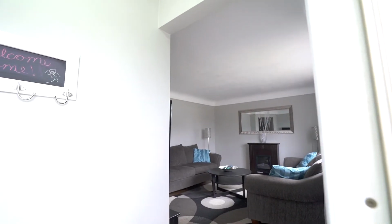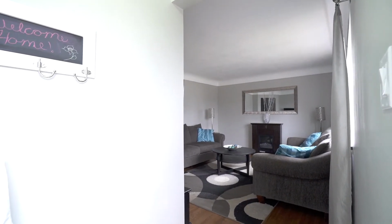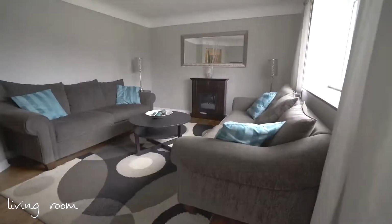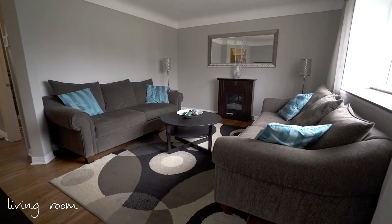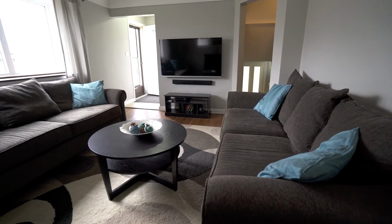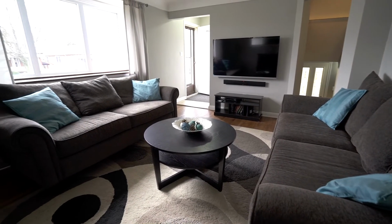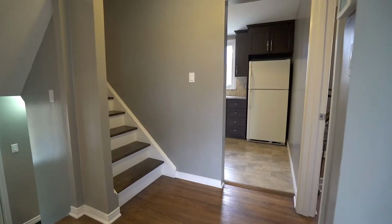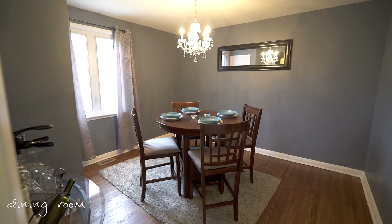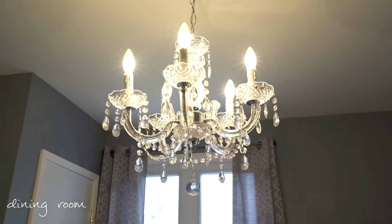The front entrance is bright with a large bay window that cascades in pools of natural light. The entire home has been professionally painted in designer neutral tones. The original hardwood flooring flows throughout the main floor living and dining room spaces, while the kitchen and baths boast upgraded tiling. The dining room can also be used as a main floor bedroom for those families needing more bedroom space.